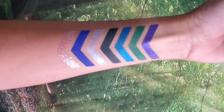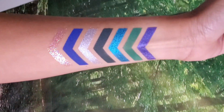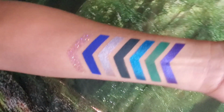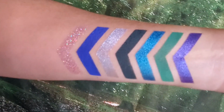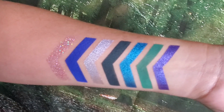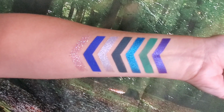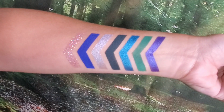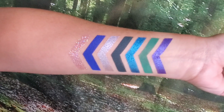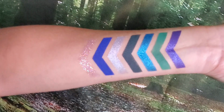So the live swatches were done with no primer, but these swatches here did have primer and obviously a stencil as well. But you can see that that matte blue shade is actually a beautiful cobalt shade, whereas I thought it was going to be purple looking at it online. Sapphire does have a bit of a purple element to it, but it does strongly pull blue, so I'm quite happy with that. The shade Organized AF is sort of like a really dark greenish kind of gray. It's a really interesting color, and I actually really like the inclusion of that rather than a matte black in this palette.